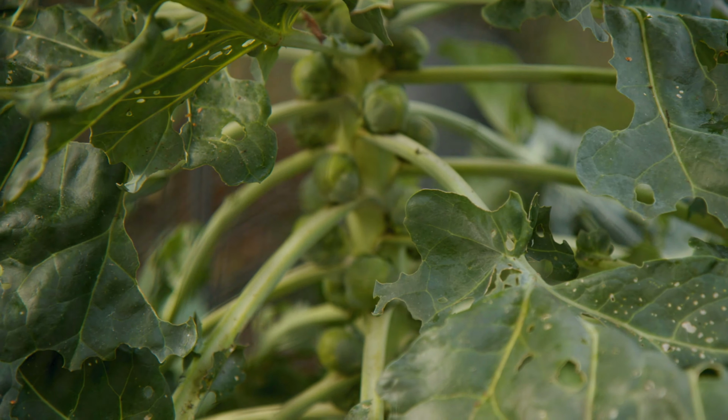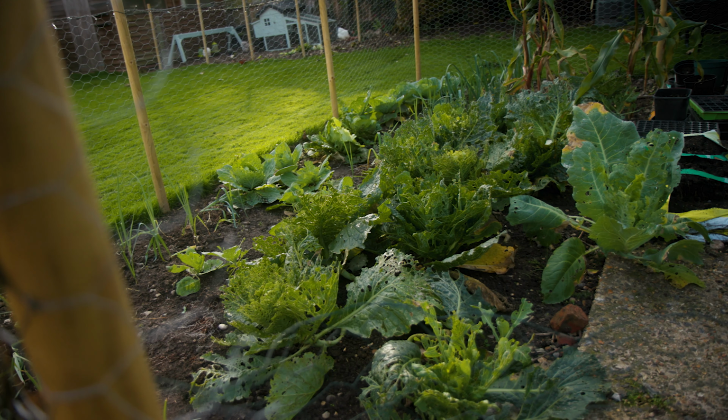My leeks, cabbages and sprouts will be the last things I'll harvest from my kitchen garden this year. Once they are done, I'll start to feed that ground again, ready for next year.